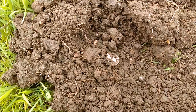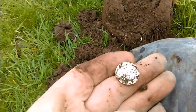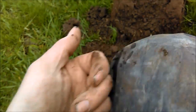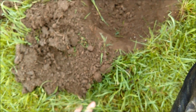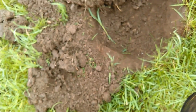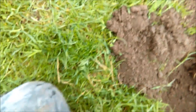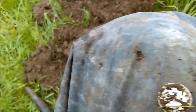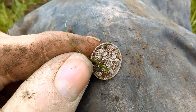Well, it's been a while since we've had any of this stuff. It looks silverish to me. I think it's going to be particularly old, and I've lost it again now. Where'd it go? Oh. There we go. Not particularly old, but very welcome.